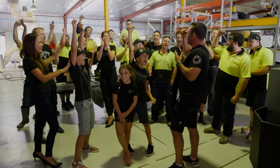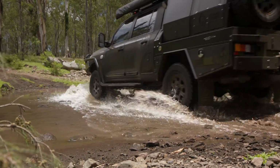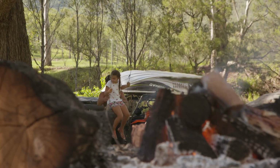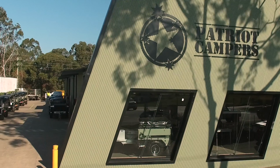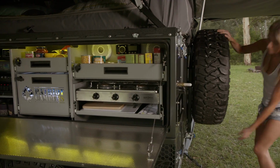It's never been a commercial brand. It's a brand that's been born from a lifestyle, and that's the industry that we're in. We don't sell camper trailers. We're selling a dream. We're selling a lifestyle. The opportunities for Patriot Campers are now, look, we've become an influential brand within the market. We've got our eyes set on America.